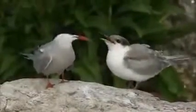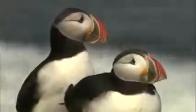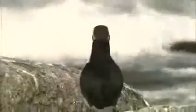Terns nested on Eastern Egg Rock in 1980, and 5 breeding puffin pairs nested in 1981 after nearly 100 years of absence. The methods developed here are now used worldwide to bring back lost seabird colonies.